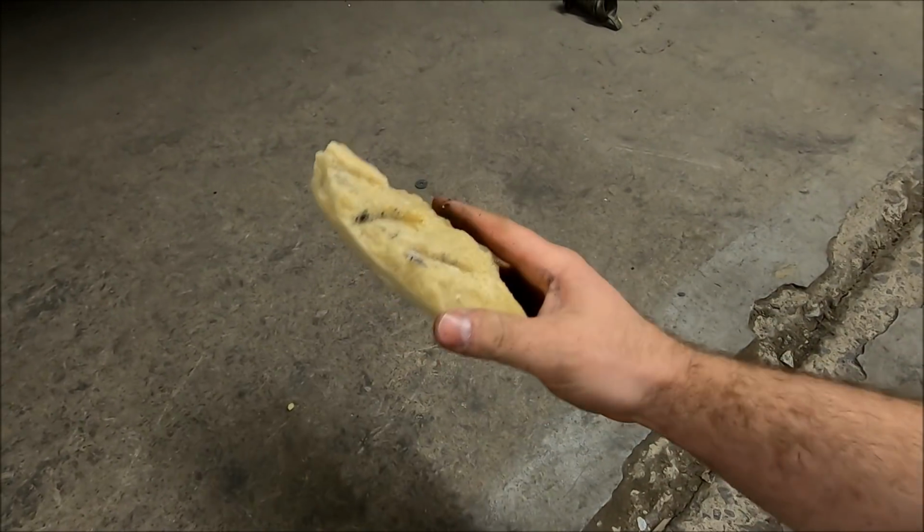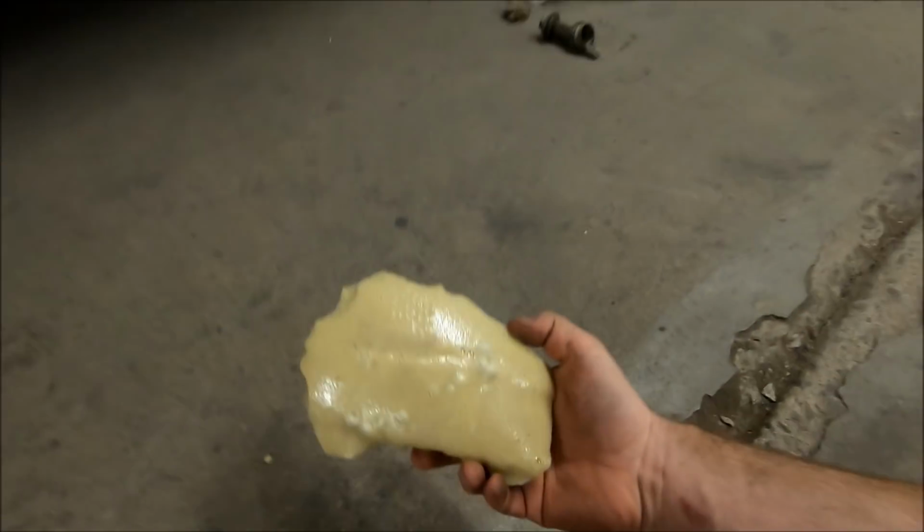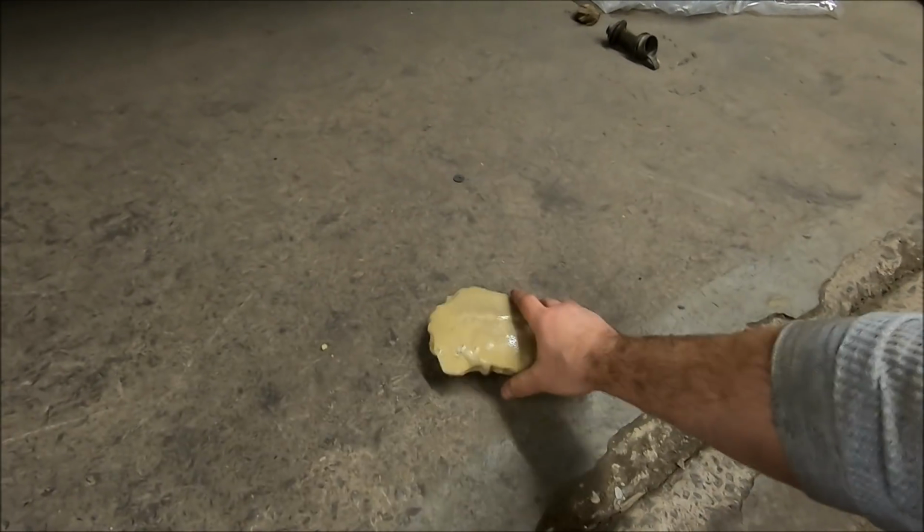This stuff is like concrete when it hardens. Now I'm hitting it pretty hard. It ain't even scratching this stuff. It's like concrete, but it is super light. So that's what I like about it.